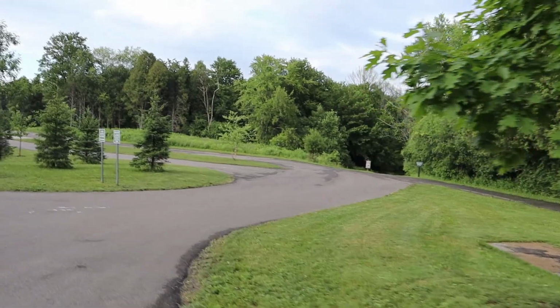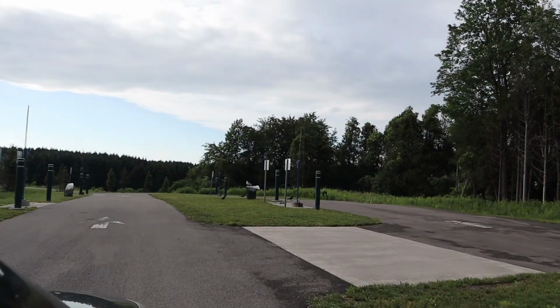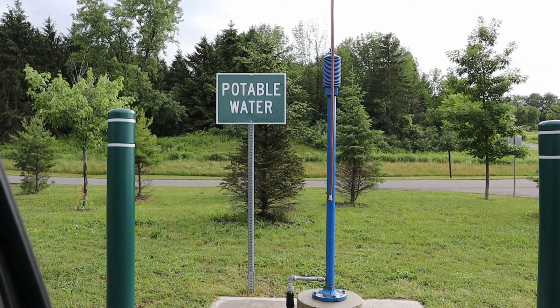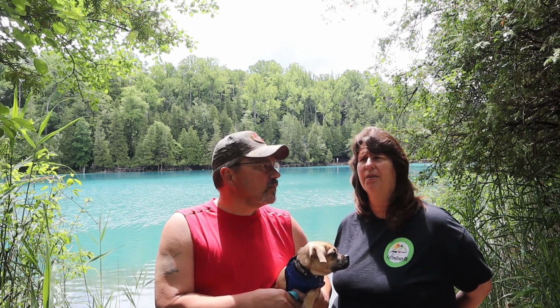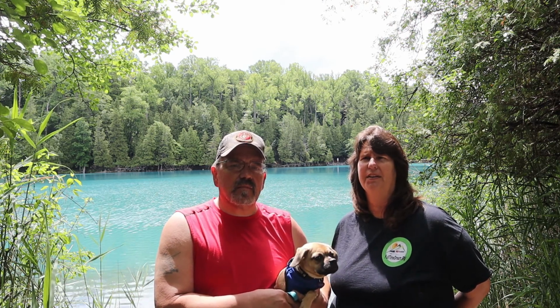But their dump stations are really nice, the way the dump stations are set up. They have two dump stations side by side, so when you come into the park, if you need water in your tanks, you want to stop there and fill your water up first. They do have water spigots around the campgrounds, but they don't have attachments, so you either need a water bandit to be able to get the water into your camper, or you'd need to put it into a 5-gallon and then get it into your camper another way.